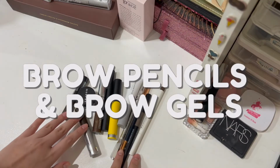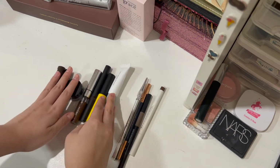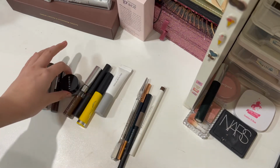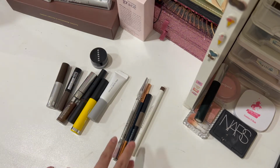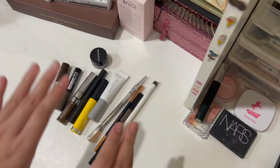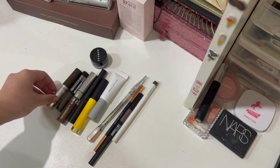Next, we're going to move on to some brow products. So you can tell that I am a huge brow gel and cream lover. That is my preferred method of brow application. You can see that my brows are naturally quite full, so I think going over the top is not my cup of tea. I don't really like doing that. So yeah, these are some of the products that I've been using.